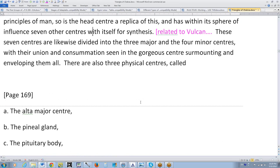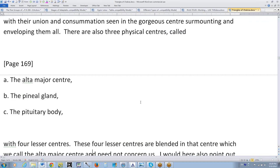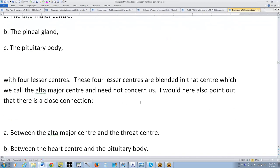Let's see, what do we have here? There are also 3 physical centers called, etc., with 4 lesser centers, and I suppose, well, what are these? Are these going to be physical glands? Perhaps they will be. I wonder if he's talking about the thyroid and the thymus and the solar plexus and the gonads and the adrenals. Of course, there are 5 there, as I've put them forward.